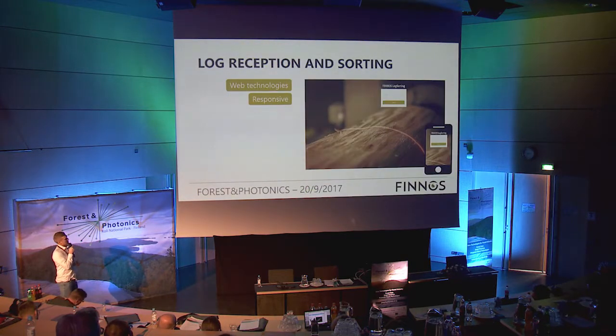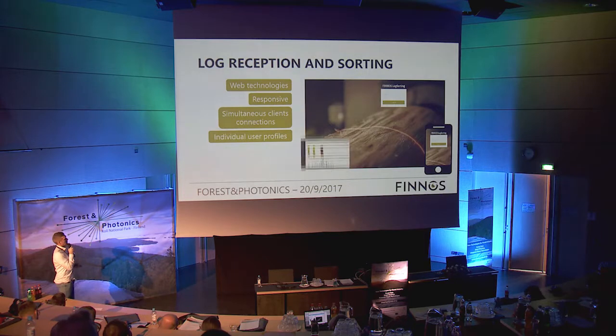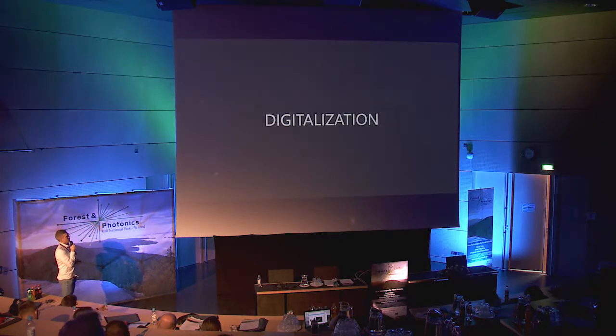All the technologies are developed on the 2017 architectures. Everything is web-based, responsive. It allows simultaneous client connections, individual user profiles for operator, production planner, and even the sawmill manager if there's any need. But everything is included. And this all is kind of preparing us for the future. We want to be the forerunner of sawmill digitalization.